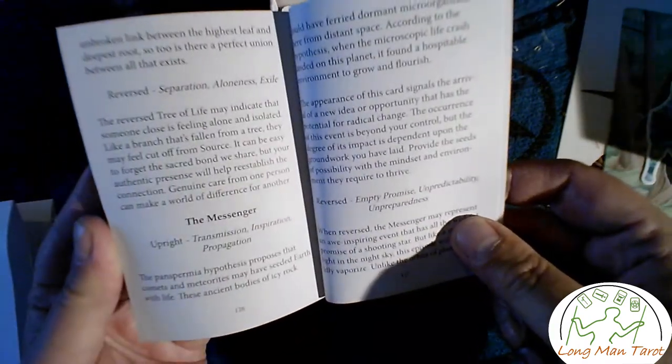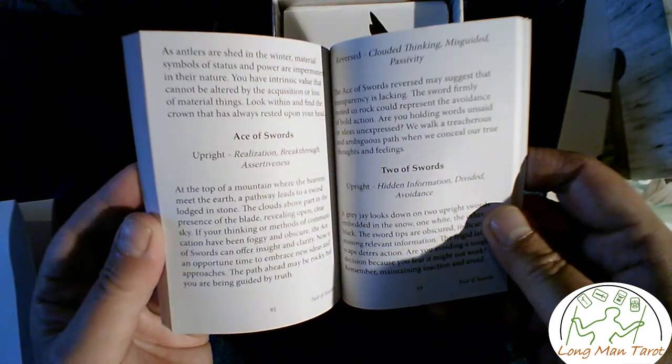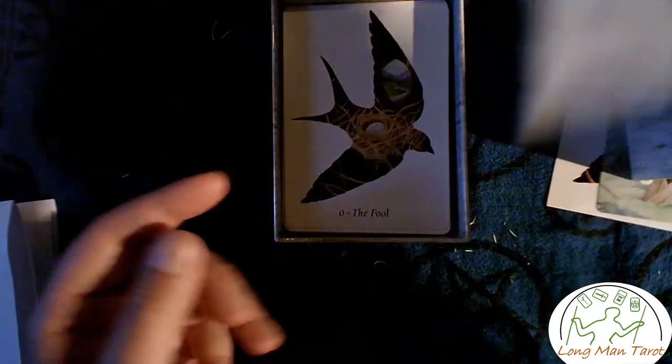It's a beautiful deck and a beautiful book, but this one just really fits with the refreshing sort of attitude that goes with the packaging and everything else that goes with it. So, well done on that one. Excellent. I'm going to put that aside.